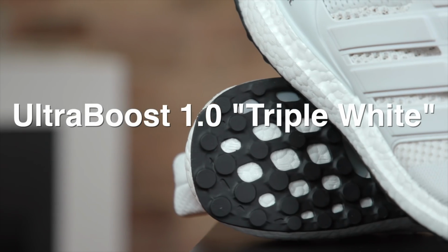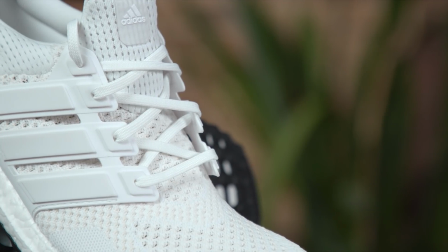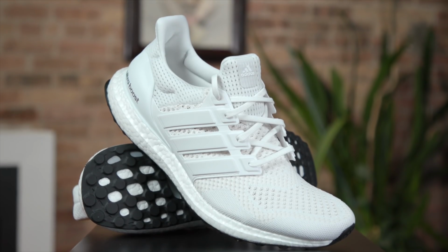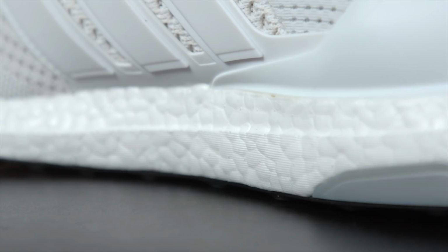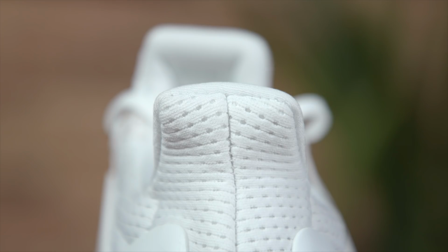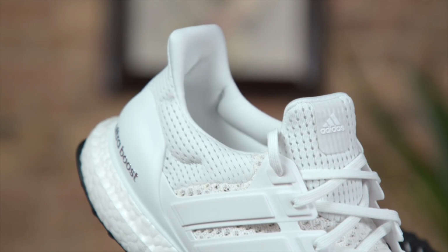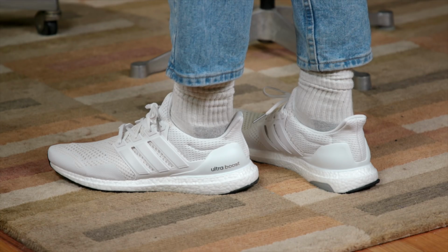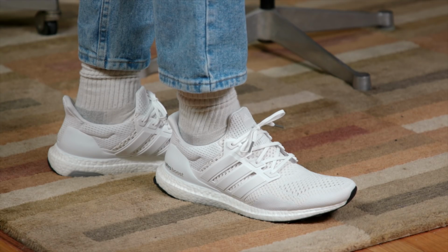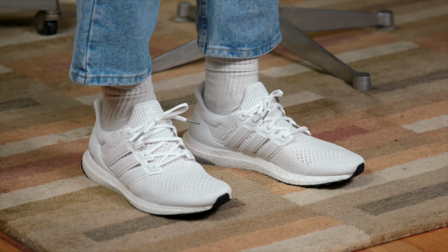Up first, we've got the UltraBoost 1.0. It just re-released and it came out at the perfect time. The mostly Primeknit upper, that makes it breathable. The full length Boost, that makes it comfortable. There's a pull tab in the back and you can grab onto that tongue and you can just slip this shoe on fairly easily. Then of course this shoe is mostly white. That's a summer staple color. It's gonna help keep the heat off your feet, and it goes with pretty much any outfit.